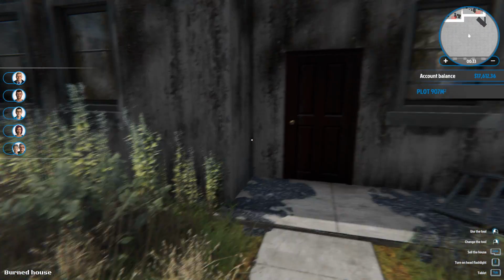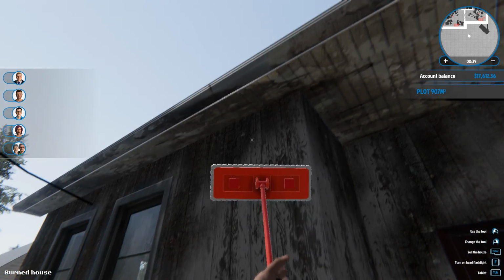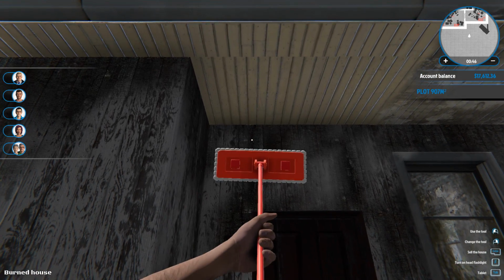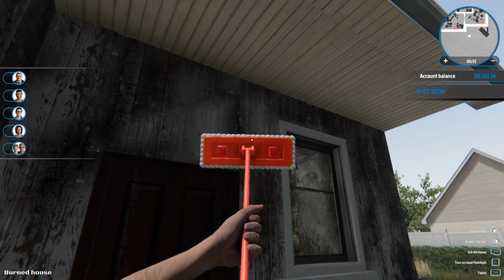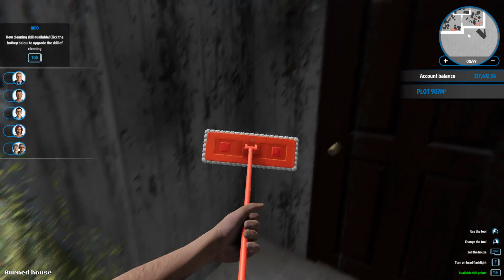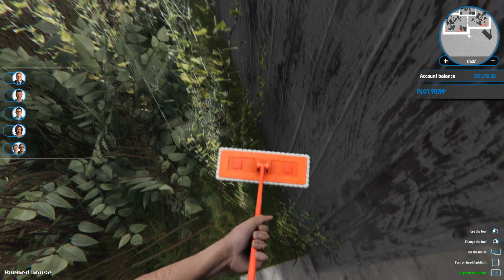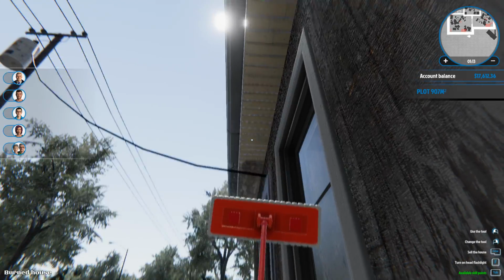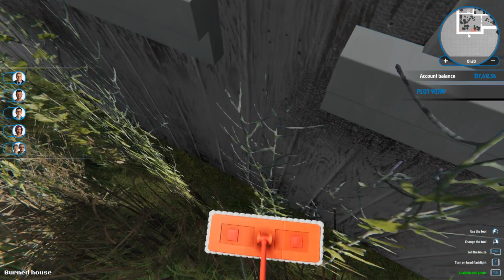All right, well, first things first. Let's start with cleaning this place. It's going to be hard to tell what's dirt and what is just bad and ugly walls. These are definitely ugly walls.